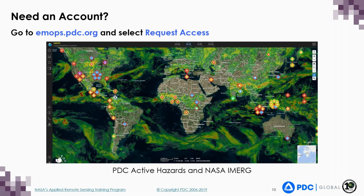The example shown below depicts hazards being tracked around the world via DisasterAware, overlaid with NASA's IMERG rainfall data.